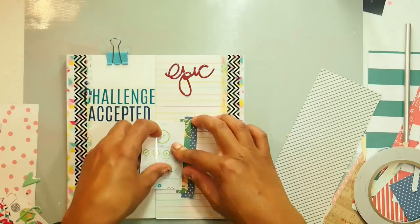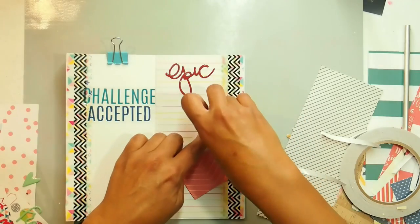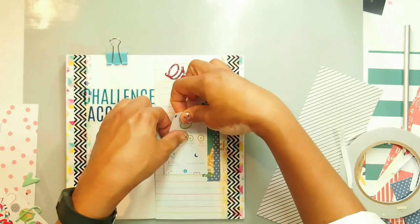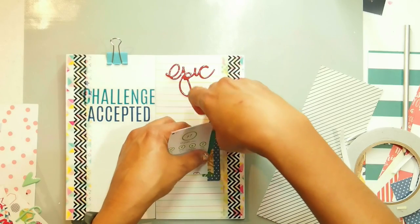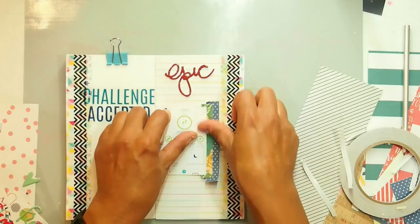So then I apply it with double-sided tape, and I stick it. There's a pink line there that kind of calls you. So I put it down there first, and I thought, oh, I don't like it. It needs to be further down under the accepted. So I picked it up and then tried to put it where I thought I wanted it, but then ended up putting it right back where I had it in the first place. I swear it's that hypnotic pink line.